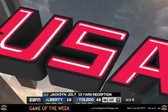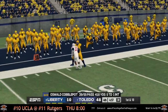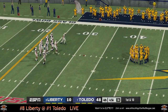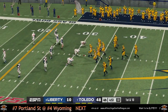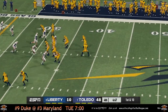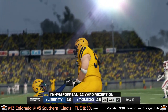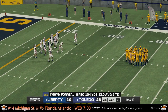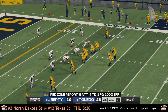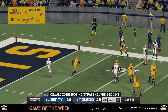Stays in bounds and made a nice catch. First and 10, ball on the 32-yard line. Makes the grab, and he's got the first. And he's taken down around the 19-yard line.